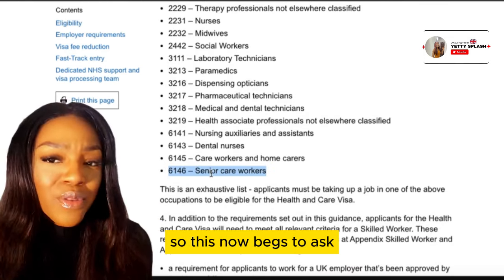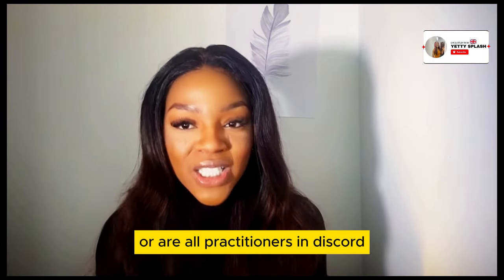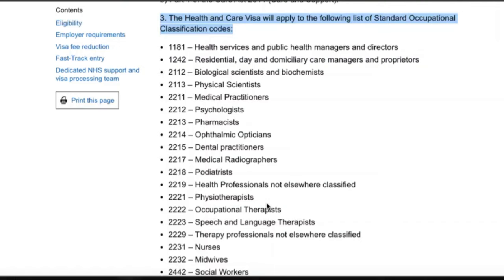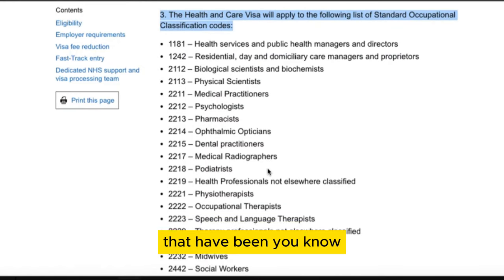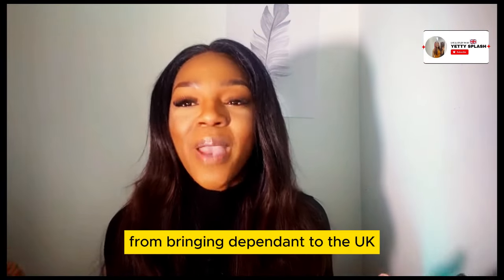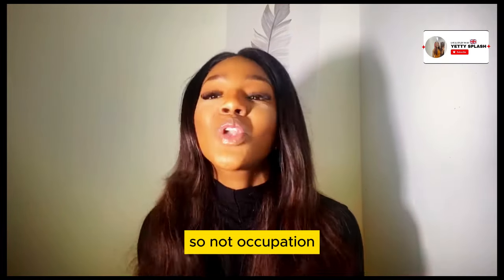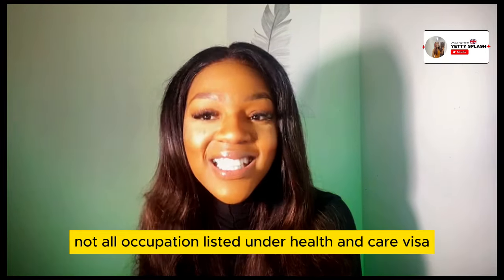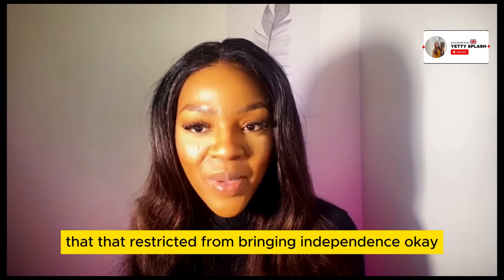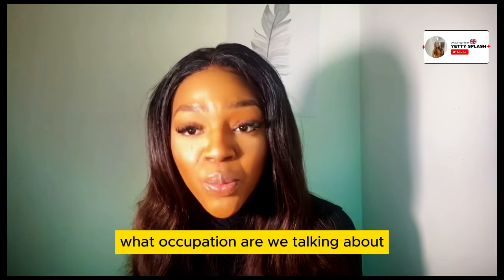So this now begs the question, are all practitioners in these codes exempted from bringing dependents? Are we saying that everybody on this list that has been classified as a health and care worker is now stopped from bringing dependents to the UK? The answer is no, guys, capital letter NO. So not all occupations listed under health and care visa are restricted from bringing dependents, okay? So we're now going to check those that would actually be affected. What occupation are we talking about?